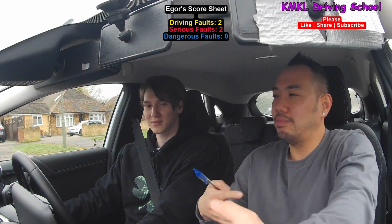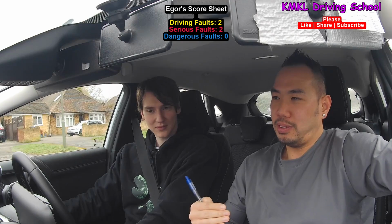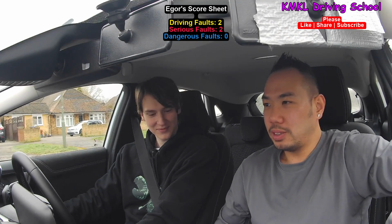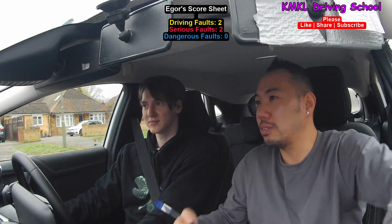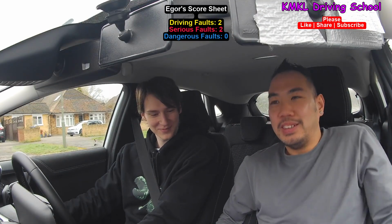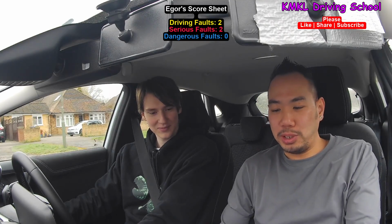Eventually, you did manage to keep a bigger gap, but you were every so often getting closer to him again. So remember, a 2-second gap in the dry would have been fine today. Maybe a little bit further back, just to give him a bit of breathing space, because he's probably looking in his mirror thinking, why is this car right on my tail? So try not to intimidate them too much.